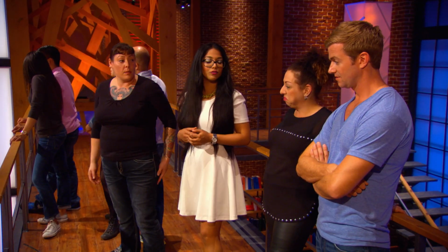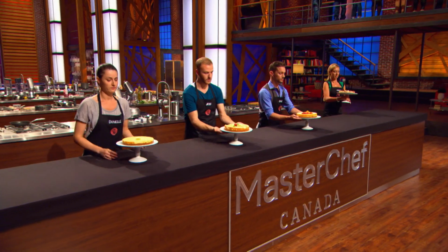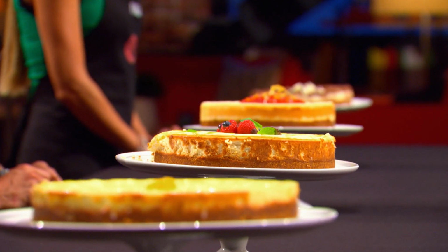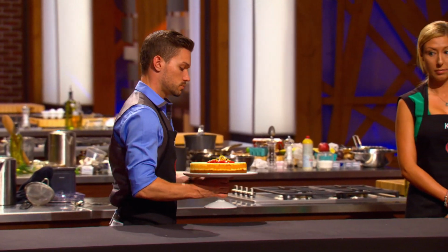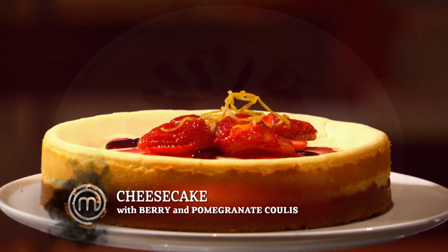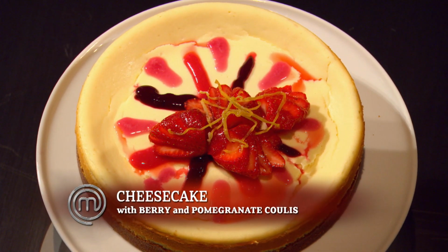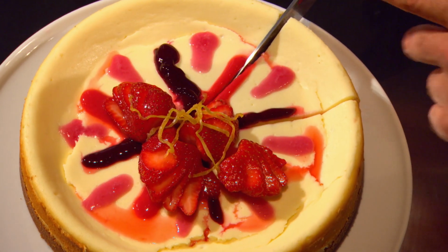They're all in trouble. It's time to taste your cheesecakes and find out who will be leaving the MasterChef Canada kitchen. Dale, please bring your cheesecake up. I don't know what to think as I'm walking up. I know my cake tastes good. I know it may not look good. Are you happy with the way your cheesecake turned out? I'm very disappointed. I make cheesecake all the time. It's pretty much my favorite dessert.